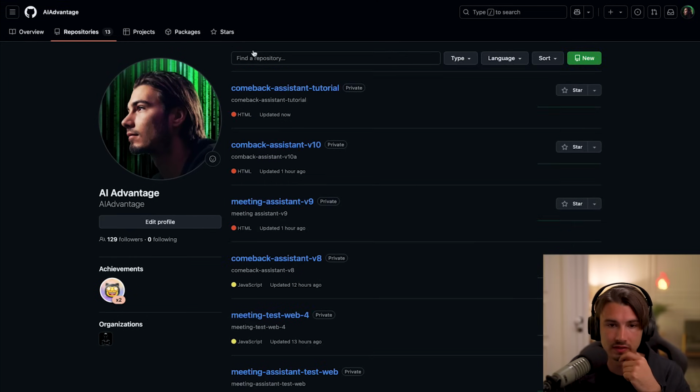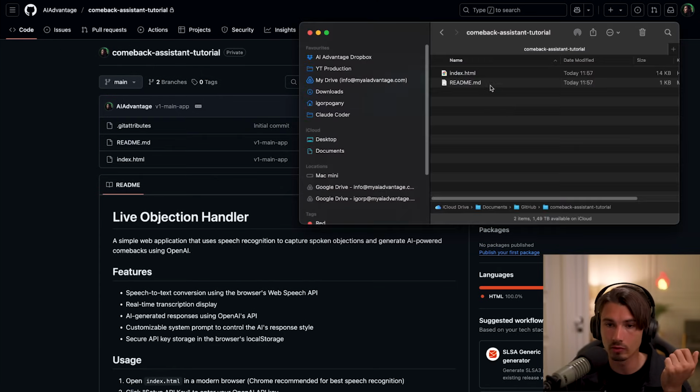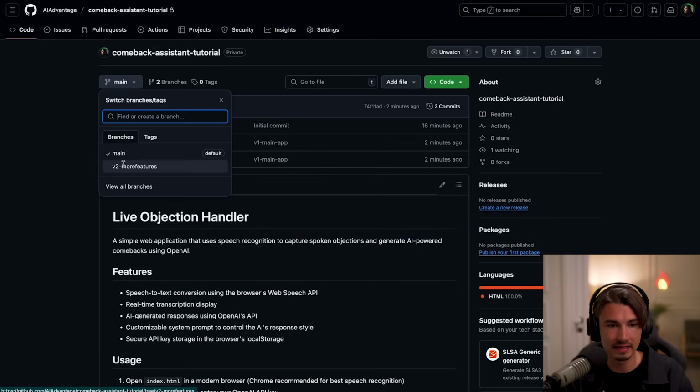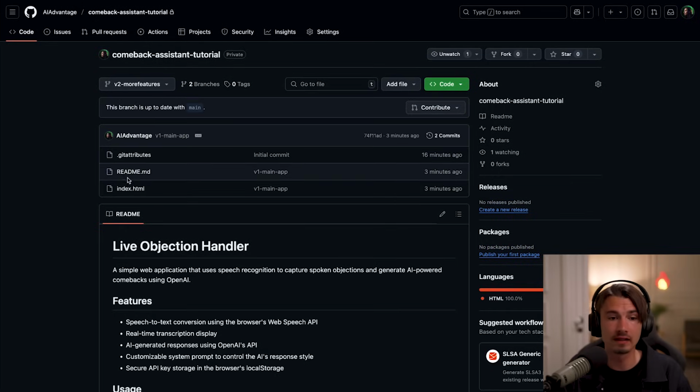But if I go to my repositories, there's a brand new one called Comeback Assistant Tutorial. And you can see that it includes the index, the README file that we also have on our local machine here, the index and the README file. And then also we can see our V2 more features branch, which also includes the same files. But here's the deal. We'll be making more changes. And this is where this combination of Claude Code, GitHub, and CodeRabbit really comes to play.